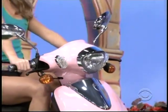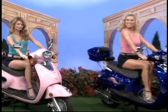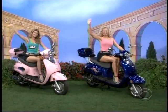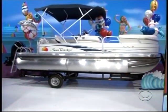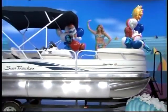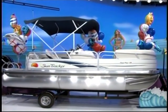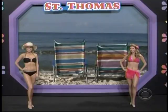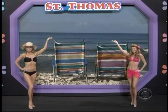They come with a 150cc four-stroke engine, automatic transmission, and electric kickstart. Thank you, Amber and Rachel. And new party boat. Tuned with Mercury 40 four-stroke engine and trailer, features custom console with widescreen, Sirius-capable AM-FM-CD stereo, and dual-latching gates. A trip to St. Thomas.